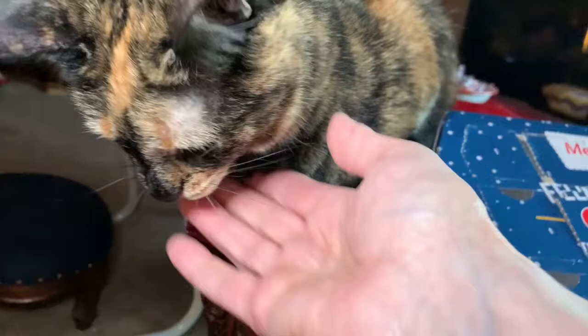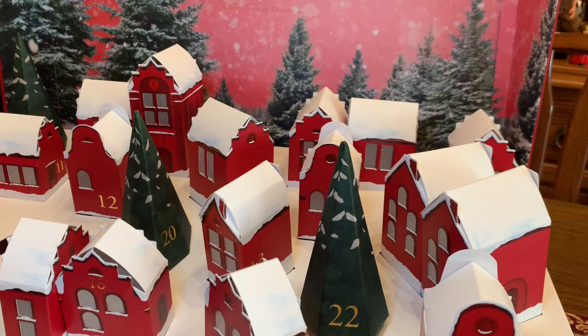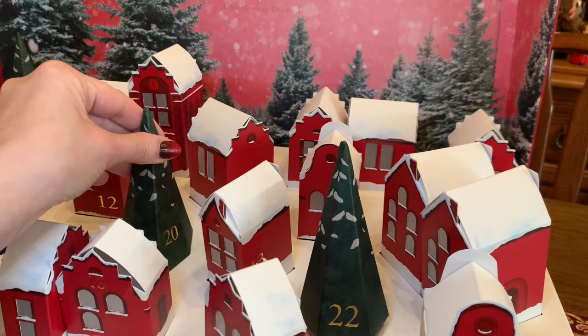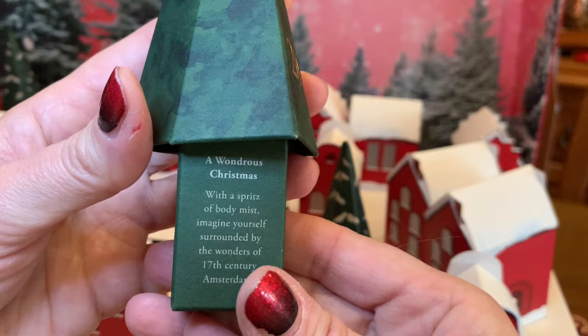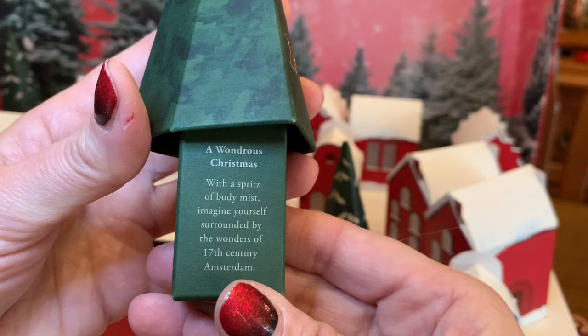All right. Rituals Advent calendar today. Number 20 is a tree. Okay, tree. What do you have for us? Maybe nothing. Come out. A little tree. All right, ladies and gentlemen. A wondrous Christmas with a spritz of body mist. Imagine yourself surrounded by the wonders of 17th century Amsterdam.